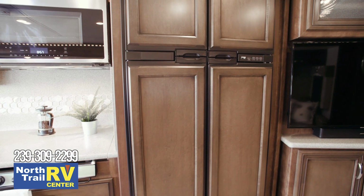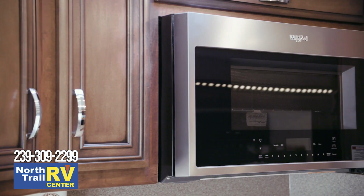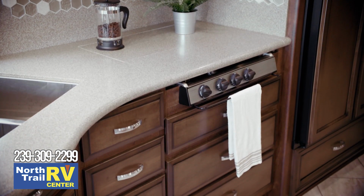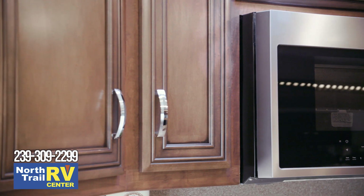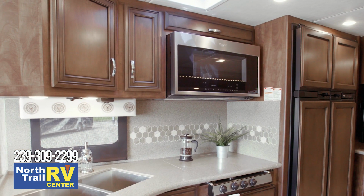In this particular coach, you see a 4-door refrigerator with an ice maker and a stainless steel convection microwave with a recessed cooktop. Shown here in Calypso, the maple glaze cabinetry provides a residential look and features concealed hinges and soft closed drawers, a new offering for 2020.